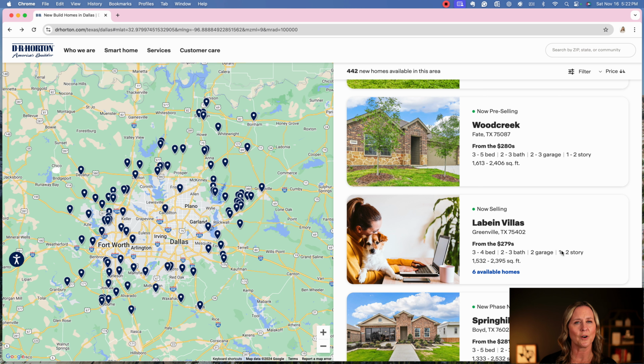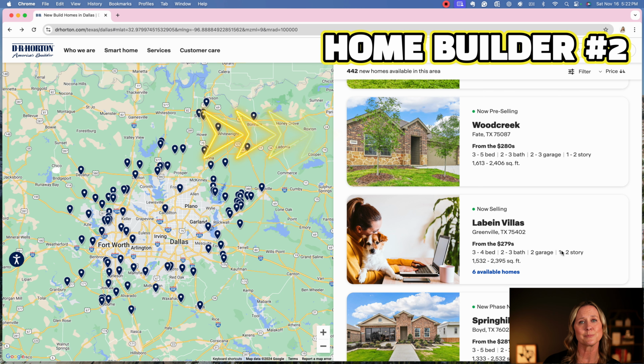So let's move on, because number 2 is pretty much just as big, and there's a lot of reasons why you may need to decide between the two when making that decision on moving here to Dallas, Texas. So let's get to it.